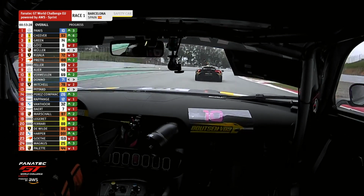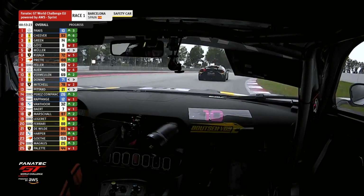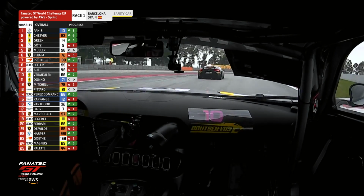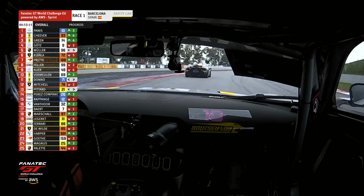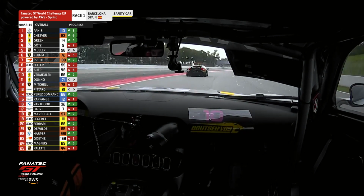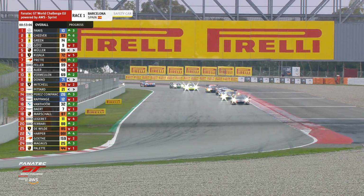Yeah, and it's sort of a familiar story. Those at the tail of the field are charging, and those at the front of the field are tippy-toeing around, especially if they're on slicks, and there's just that concertina effect. It looked like there was a bit of a fluid spillage on the outside of turn 1 that was being cleared up by the marshals as well. So it might take a few laps for that situation to be fully rectified and for this race to get back under green flag conditions.